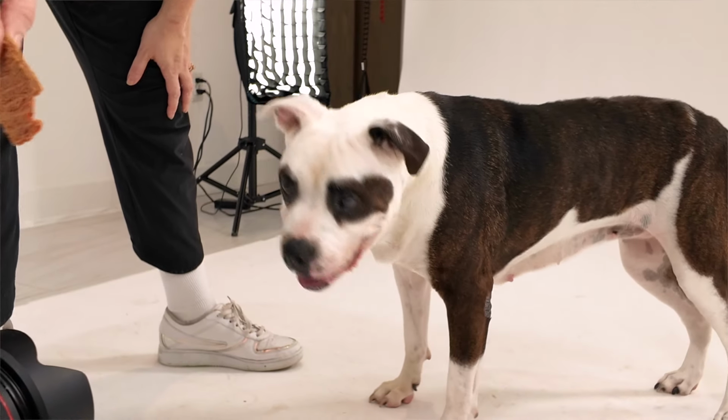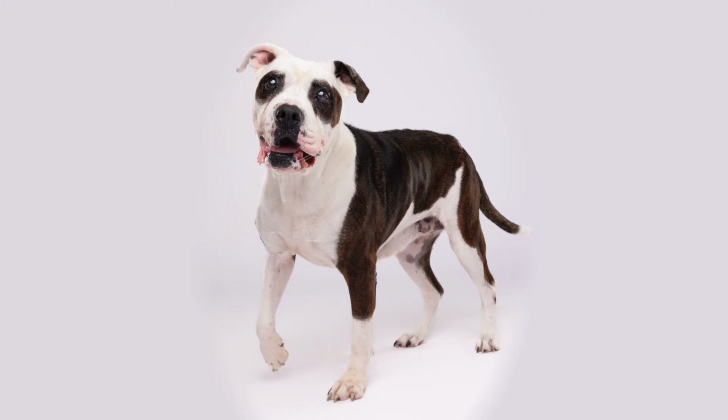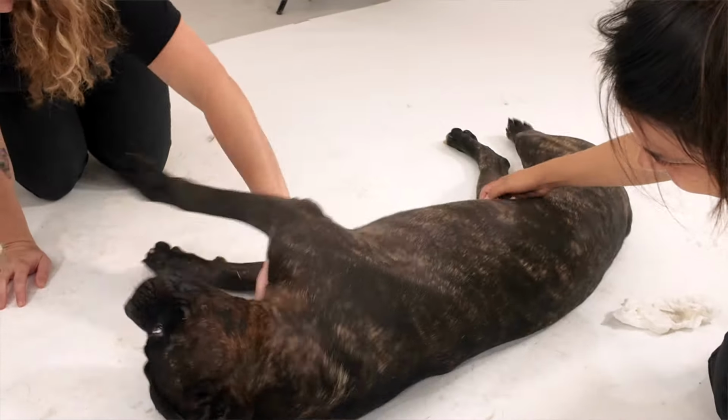We just finished with Mo. Mo is super calm. She looks like she may have had some skin issues in the past, but we were able to get some really good photos of her. What's interesting is that she has some extra fur around her eyes, which makes it look like raccoon eyes. So I think she's gonna do well on social media too, but we hope these photos will help her get adopted as well.